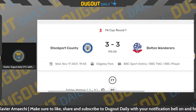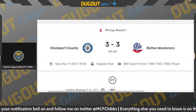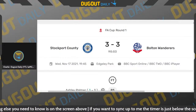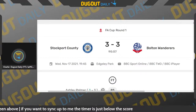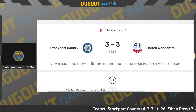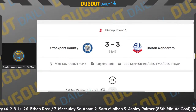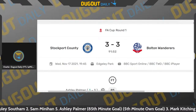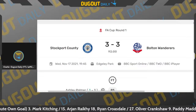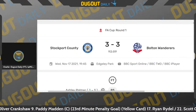Free kick to Bolton, Amici to take. It's then cleared by Stockport. Here's Delfonso in the box for Bolton. It's played to the edge. It's cleared by Stockport. And that's played through. That will be a goal kick to Bolton.